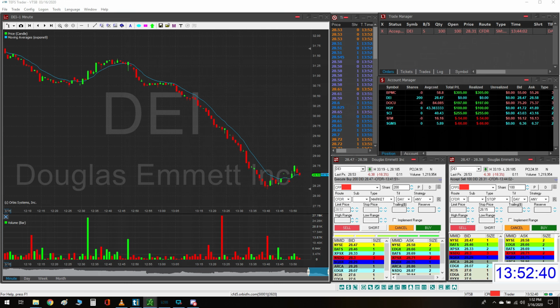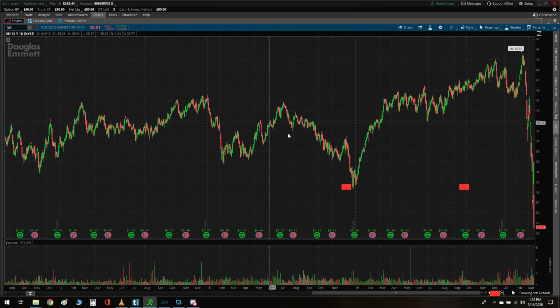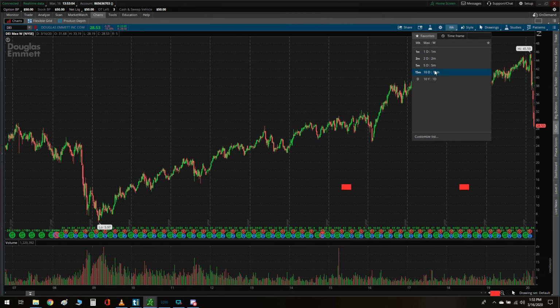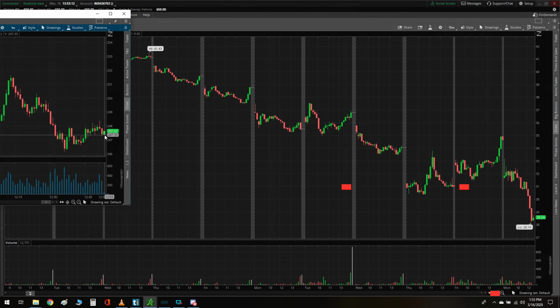Okay, so again, DEI, looking at the 1 minute. Let's look at the 1 week. It's just right here. See how it basically grazes over all these areas. So it's in the spot. It's in the zone. Could easily come up to 29, 26 if the SPY allows it to.